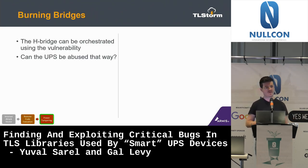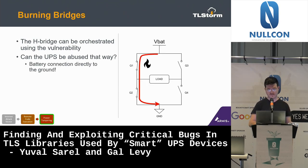But we do understand that it is a very risky point to look at, because we can control the H bridge. We can orchestrate the H bridge because we took over the Texas Instruments MCU using the vulnerability. So we ask ourselves, what state would we want the H bridge to be in to cause damage? And thinking of that, the answer is not very sophisticated. It's quite simple. If we close the switches of the same side simultaneously, we connect the battery directly to the ground. And by doing that, we can basically blow the UPS up.